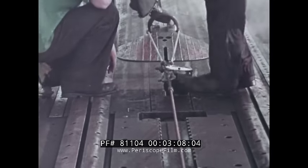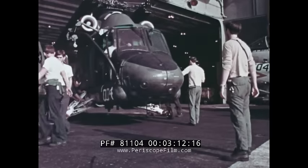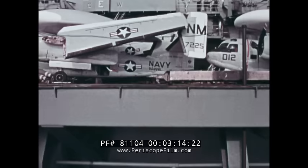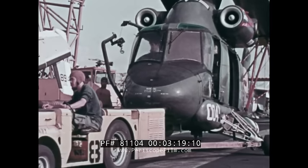Colored jerseys identify the different crews. Flight deck crews ready the flight deck, while ordnancemen carefully load the guns and fuse the bombs. Plane captains and maintenance personnel pre-flight their aircraft.